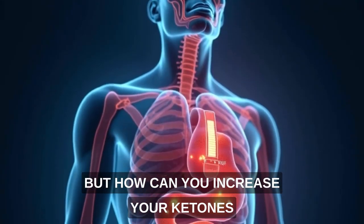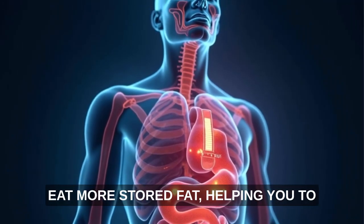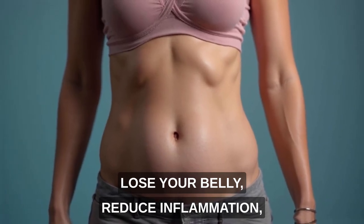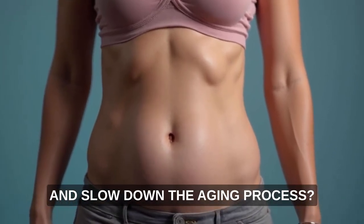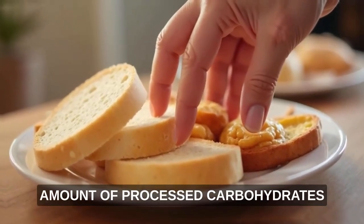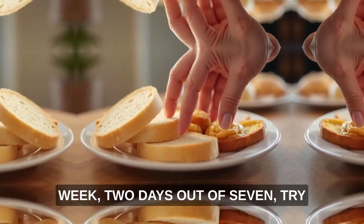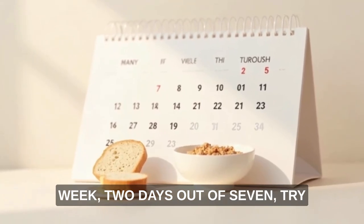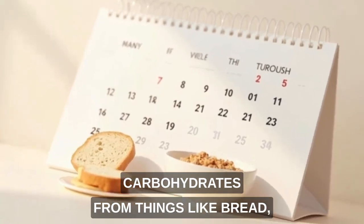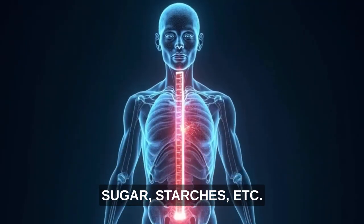But how can you increase your ketones even further so that your body can eat more stored fat, helping you to lose your belly, reduce inflammation, and slow down the aging process? Well, all you need to do is reduce the amount of processed carbohydrates that you eat some days out of the week. 2 days out of 7, try eating less than 50 grams of carbohydrates from things like bread, cereals, crackers, rice, potatoes, sugar, starches, etc.